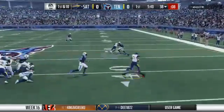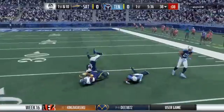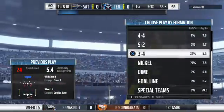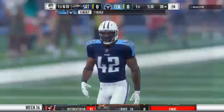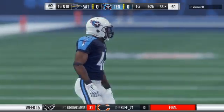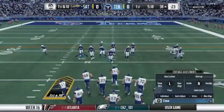Lucky 56. Now they try the right side here. Room to run past midfield. And he's taken down, but not before he gets this into enemy territory across the 40. Good yardage as he rumbles for 24 and a first. And now a first down following that long gain.